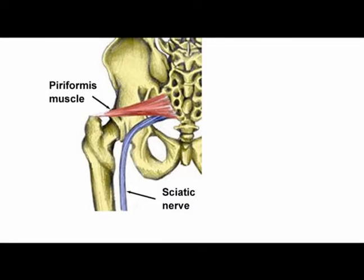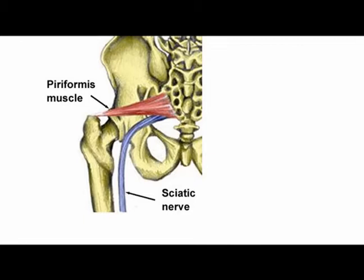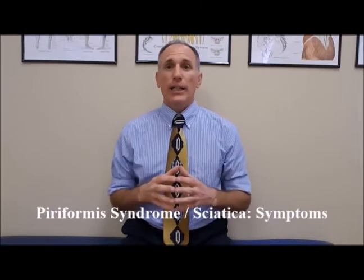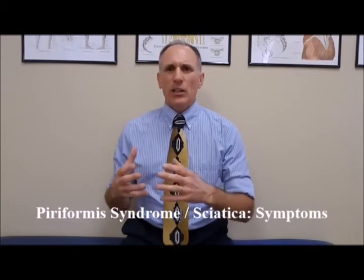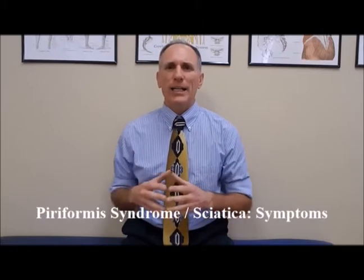When the piriformis muscle becomes hypertonic or extremely tight, it can press down or compress or impinge the sciatic nerve and be the source of sciatica. Like I said before, that's where the term piriformis syndrome comes from, because the piriformis muscle is the source of the symptoms. Now, the symptoms of sciatica usually originate in the gluteal region, right underneath the piriformis muscle, and they travel down into the posterior lateral aspect of the thigh.